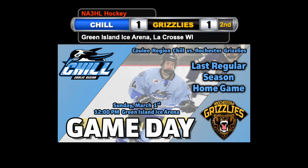That's one of those plays I don't know why you would even try to make at that point. I mean, he tries picking the puck up off his stick, the old Michigan play, and throwing it in that way. Just keep the puck moving, get it back to your defenseman, spread the Chill out. They were caught running around a little bit. You probably have a better opportunity.